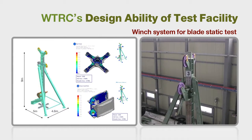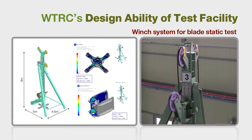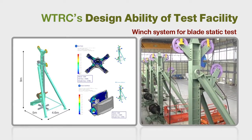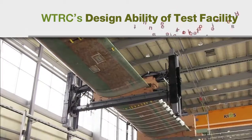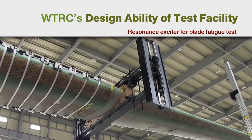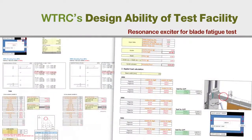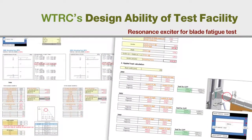In the future, WTRC and its leading experts will continuously provide testing services and technical consulting services based on our outstanding technologies and experiences, resulting in successful product development and further the accumulation of technology for our customers.